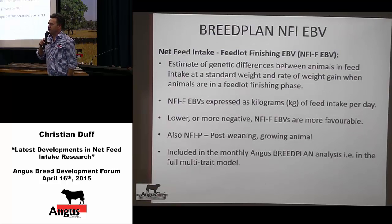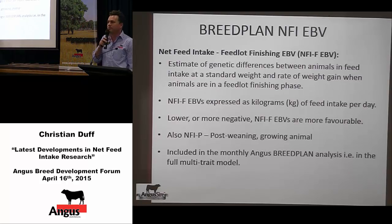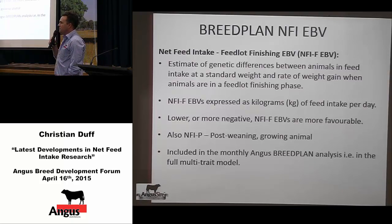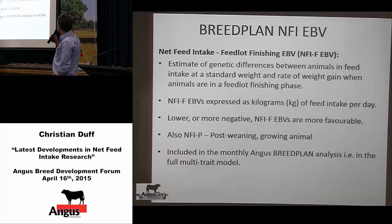Now on the BreedPlan, the net feed intake data is included in our BreedPlan analysis. Basically, if you look at our net feed intake EBV, we produce 2. Let's focus on one at the moment. It's called net feed intake F, or NFIF, which is net feed intake in the feedlot situation. So it's primarily focused towards that, because that's where we're collecting the data. And there's some genetic differences between animals in feed intake at a standard weight and rate of weight gain when animals are in the feedlot finishing phase. Expressed as kilograms of feed intake per day.